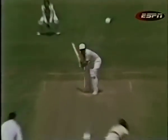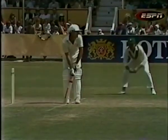Jeff Crow facing Akram. Full toss. Nicely played by Jeff Crow. The chase for Hafiz, but it's travelling too quickly for him. And Jeff Crow takes his first boundary. 92 for 3, New Zealand.